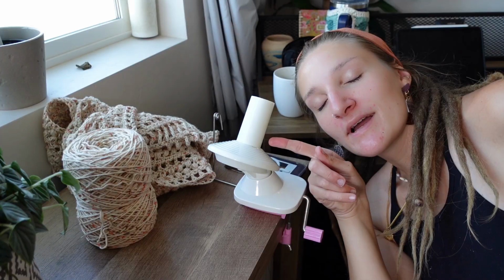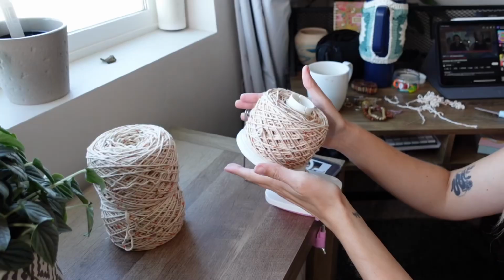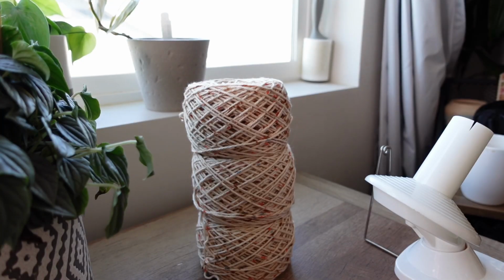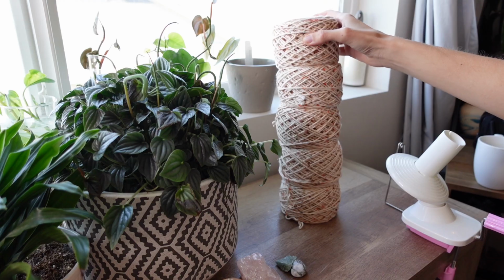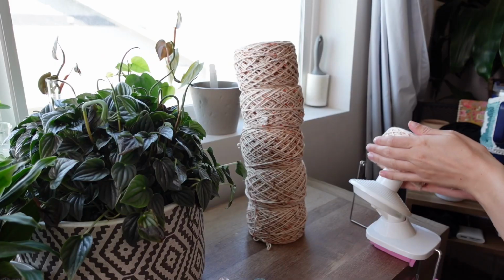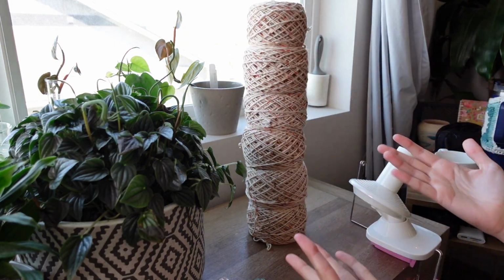All right, back to winding. Cake number 3.